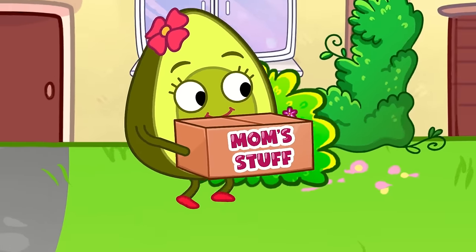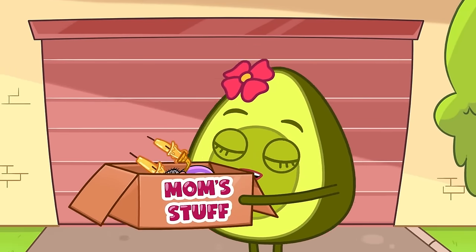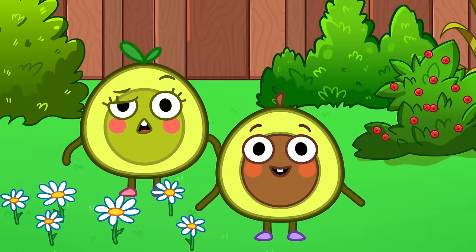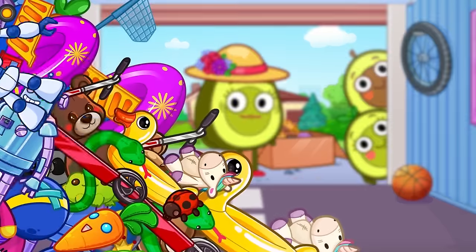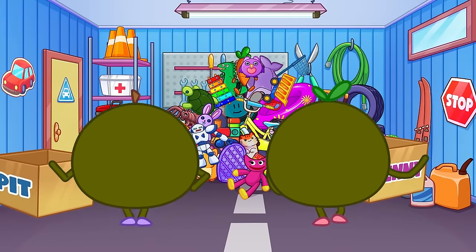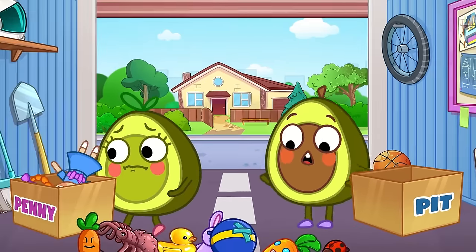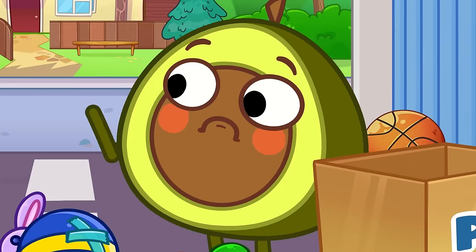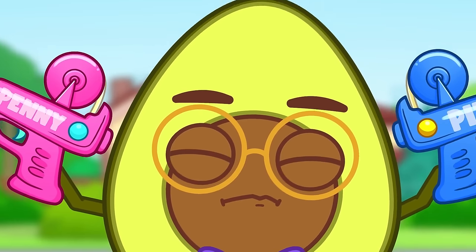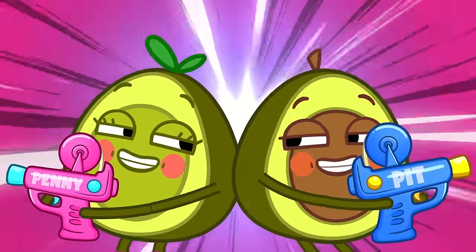Mommy is also busy cleaning. Kids, you have things to do too. You have to clean up all your toys. Why is this so boring? Look, Daddy has sticker guns. One for Penny, one for Pit. Mark the items that belong to you. This will be much more fun.